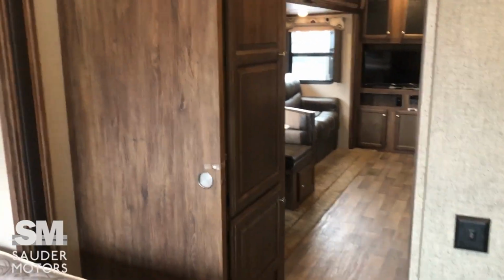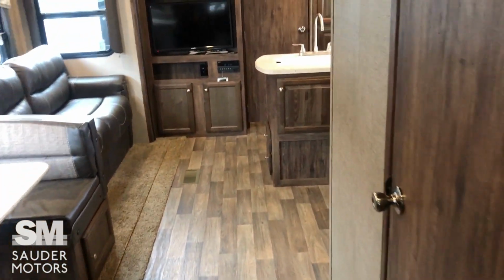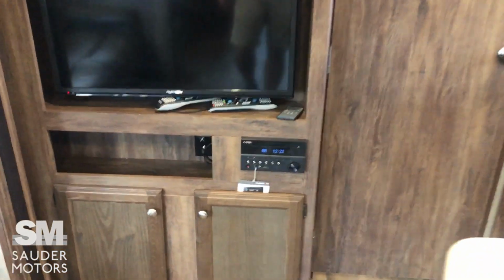And that's about it, folks. Oh, we do have a sliding door for privacy. But that is about it, folks. 2017 Keystone Cougar 32 FBS.